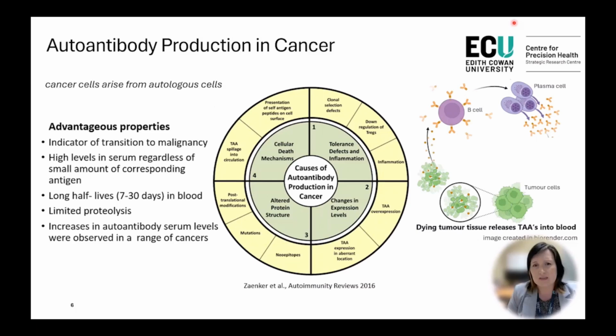Now, the general hypothesis is that tumors present or release tumor-associated antigens, which prime a humoral immune response, and antibodies are produced and then released into the circulation. It is interesting to note that these antibodies in cancer patients are often targeting intracellular proteins that perhaps have not been presented during the immunoediting process, and thereby they're eliciting an autoimmune response toward this antigen that they come into contact with.